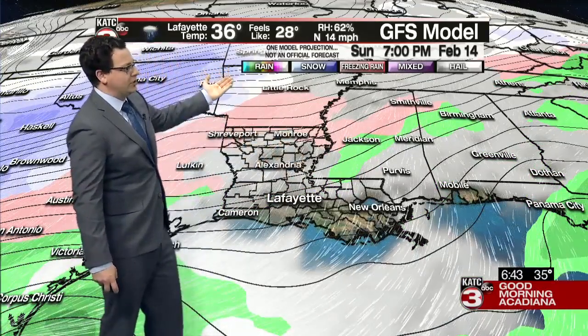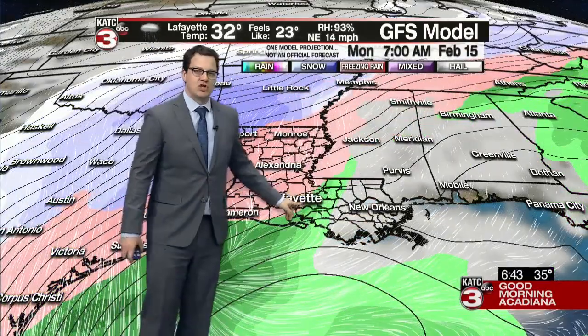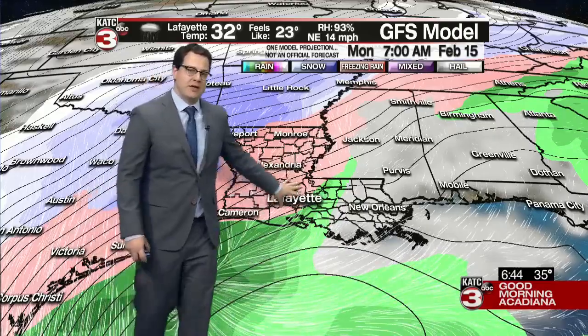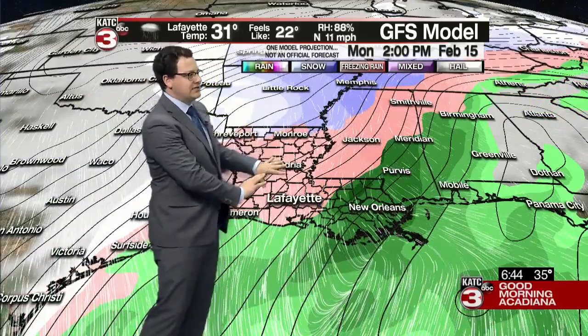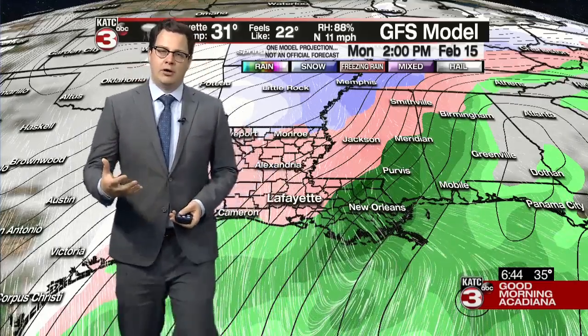Temperatures sitting down in the 30s for Sunday night, dropping down to around freezing with showers starting to pick up Monday morning. So this is 7 a.m. You're going to have the freezing rain already sitting with you. That's going to be these pink colors here. This will continue likely through a majority of the day today. Now remember, this is the GFS model. So this is kind of the more extreme version of what we could be facing on Monday.